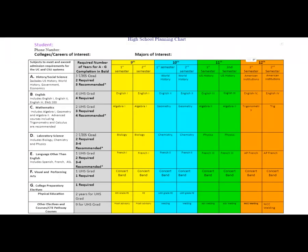So the 4-year plan, or the high school planning chart here, is a piece that all of our students are going to have to complete in order to select your classes. It notes which classes you are interested in taking during your 4 years at Ukiah High. For the purpose of this activity, we're just going to look at 9th grade, first semester classes. So let's see what this 4-year chart looks like.